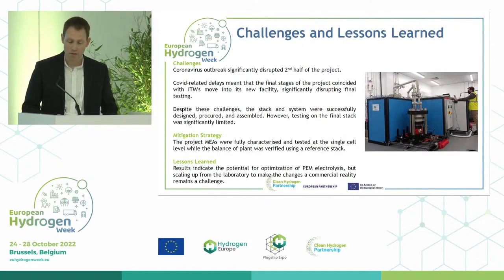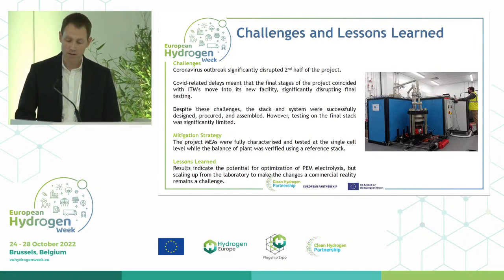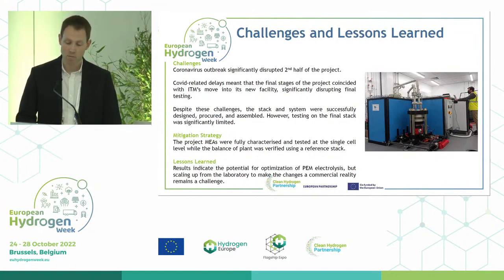In terms of major challenges for the project, like most, the pandemic had a significant impact, affecting the second half of Neptune. COVID-related delays meant the final stages of the project also coincided with ITM moving to a new facility, which led to further disruption. Despite these challenges, the stack and demo system were successfully designed, procured and assembled, but the final stack testing was significantly limited. To mitigate this, the scaled up MEAs were fully characterized at a single cell level and the system verified using a reference stack. In terms of the lessons learned, the project has indicated potential for optimization, but scale up remains a challenge.